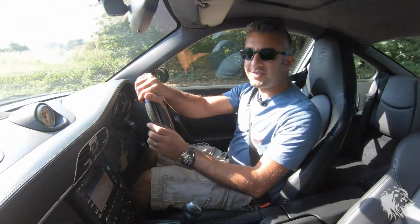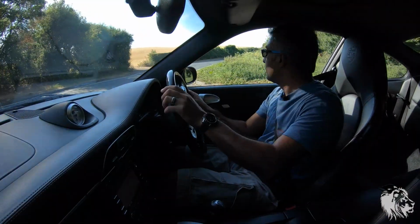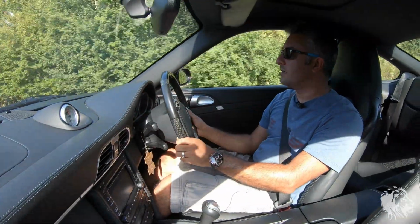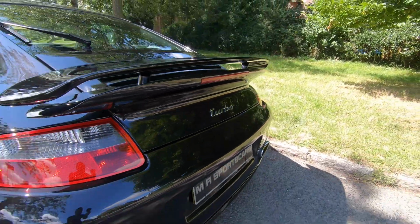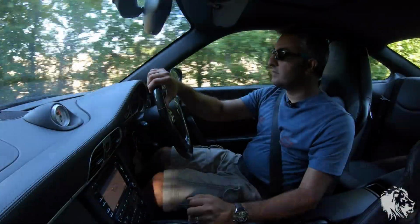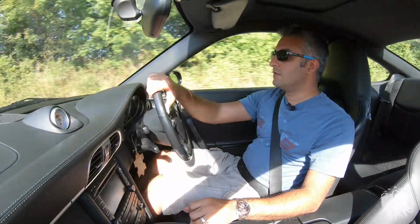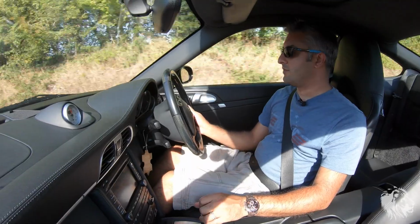Well, I'm here in the driver's seat of the 911 Turbo. With this being a 997 Gen 1.5, it still has the 3.6 Mezger engine, the twin turbo with the variable vane turbo technology, which are phenomenal when they're spooling up. It's got a very linear boost when it comes on song. I'm not going to do that yet because it's not up to temperature.